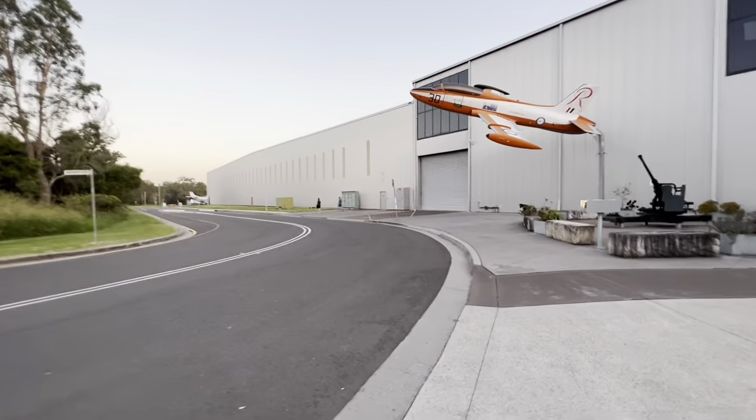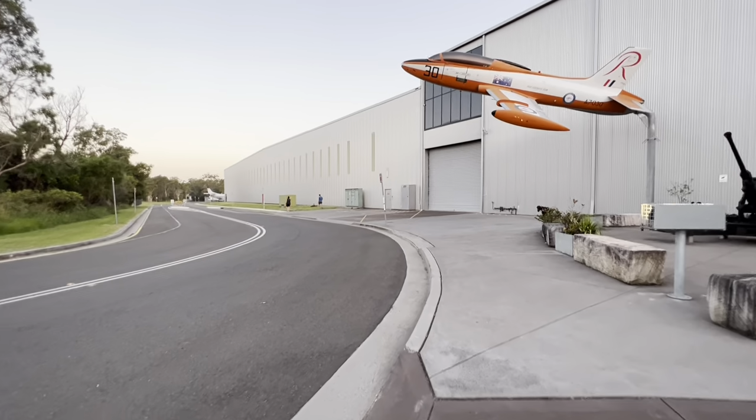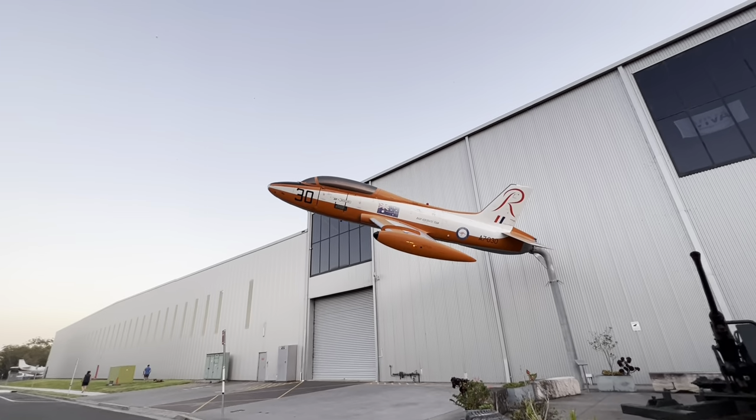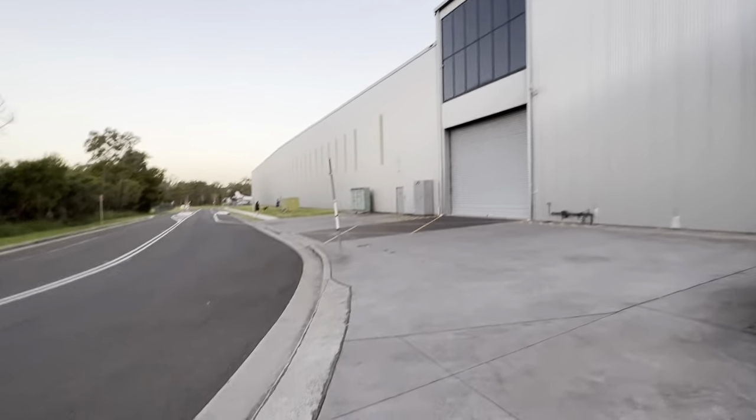There's about 26 minutes for the train towards Helensburgh. Got to change at Wollongong, but that's all right. See you at Albion Park Station.